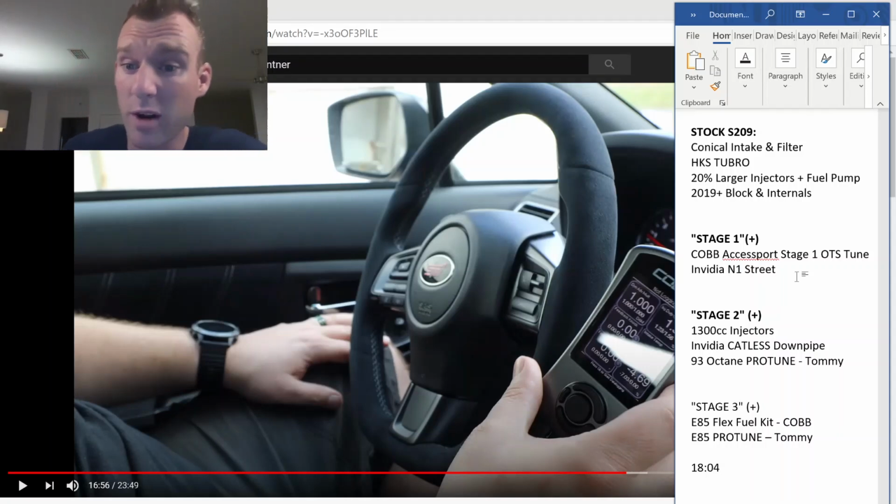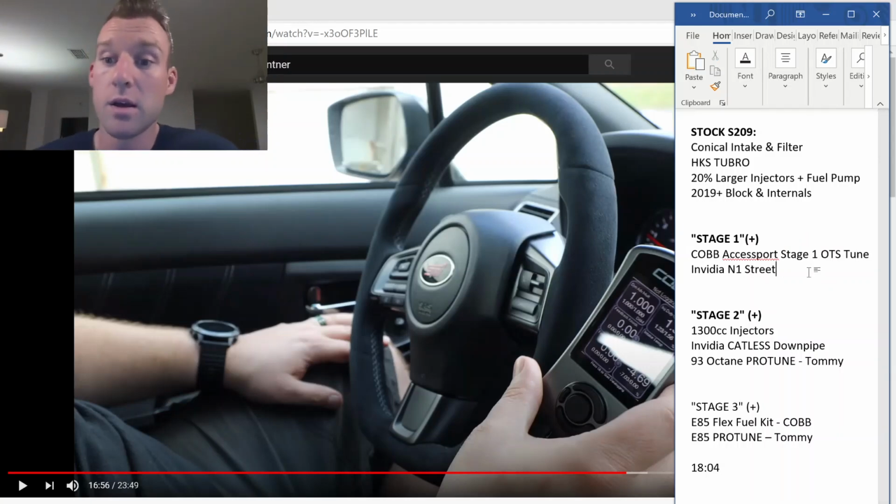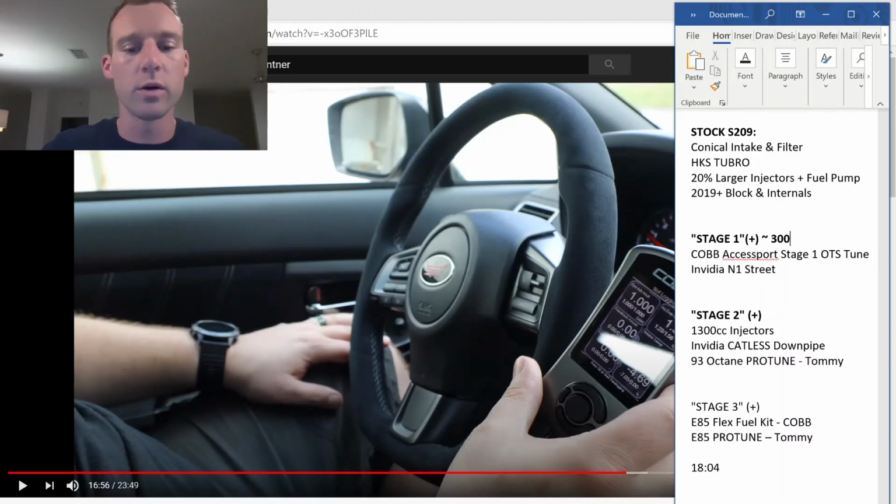So we got our N1 street exhaust on there, trying to help the breathing out. Got to exhale. Can't breathe through a straw. Can't exhale through a straw. Gotta have that nice 3-inch piping from that turbo all the way back. So we're sitting probably right now, let's say conservative, about 300 wheel horsepower.